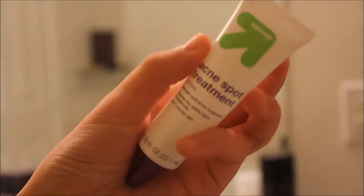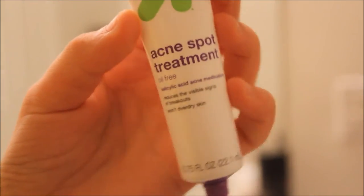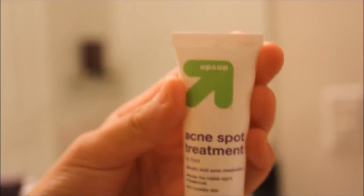The next thing that I use is this acne spot treatment. There's one for Clean and Clear, and there's one that's like the Up and Up brand from Target. That's the one that I use. They're basically the same thing. They have the same ingredients and that stuff.